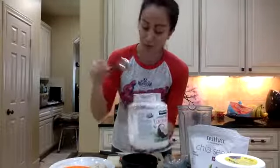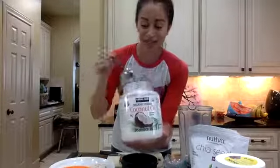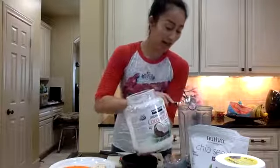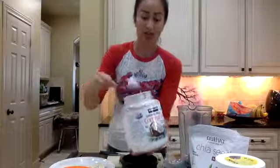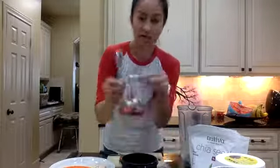So the other thing we're going to add in is a little bit of coconut oil. So coconut oil is going to be our healthy fat here, and I'm just going to add in about half a tablespoon into the blender, and you can add the coconut oil into your little baggie for your smoothie tomorrow, and I'm just going to put it in there, just like that.